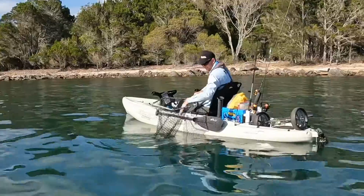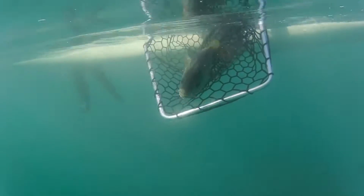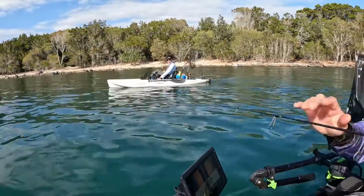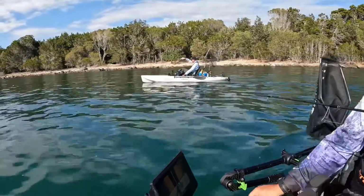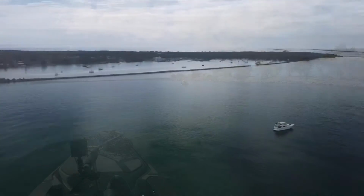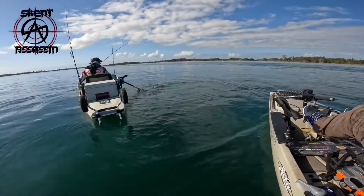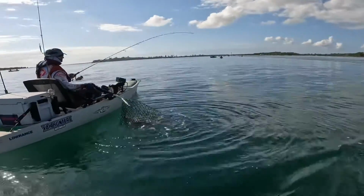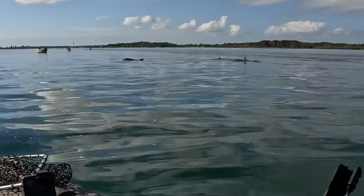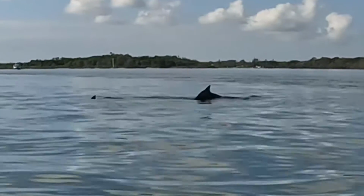Have a look at that little fella. Oh, beautiful, man. Little fella. But that's all right. He was hanging off the back end of the bait ball. So where all that bait is, when you come down a bit tighter, the bait finishes and they were just sitting there. Right in. Well done. Taking a shortcut. Man, a bit of a highway through here.